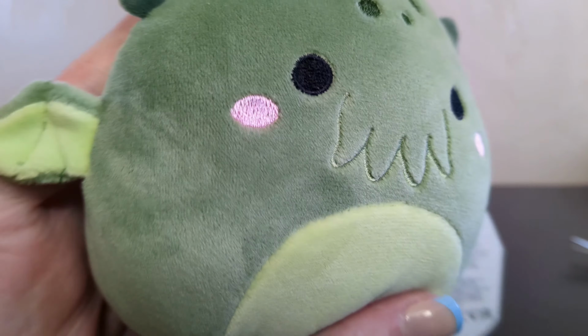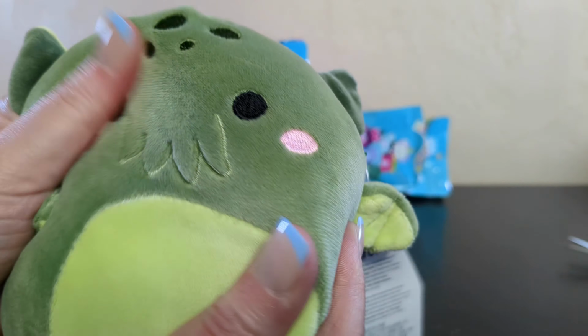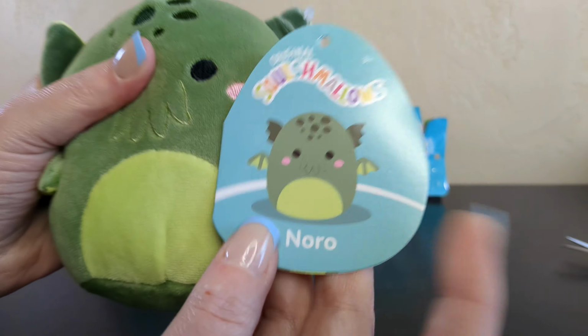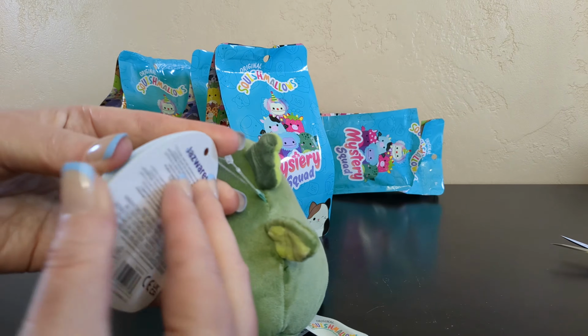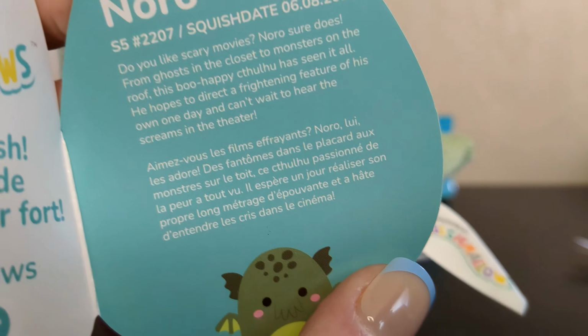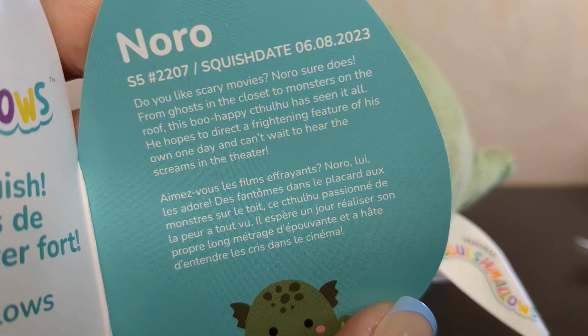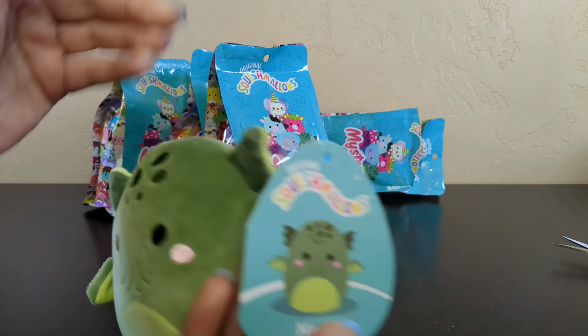Whoa. All right, so here we have a tentacly monster with wings. So this can only be Cthulhu. And he did him right with the rosy cheeks. And he looks really good. Yeah, he does. There's a tail. And obviously a soft, squishy goodness that is our Noro. Now, for those of you who want to know, there you go. Squish date, numbers, story. Pause here. And for those of you who don't care, there you go.